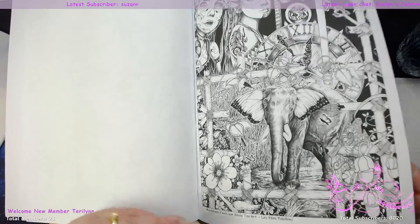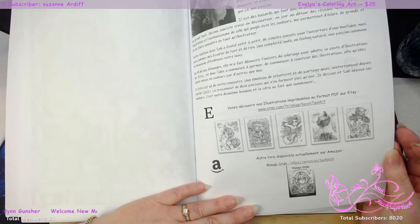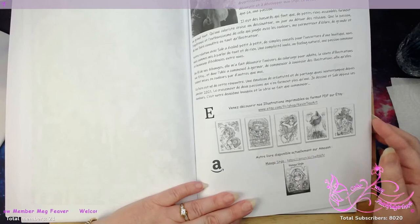Nice. And that's it. Hey, this one's cool. I don't remember seeing this one. The cat with the steampunk kind of glasses.